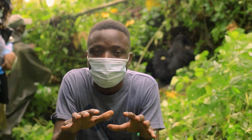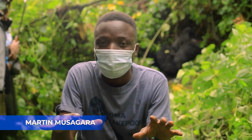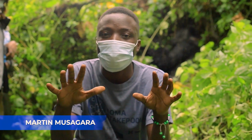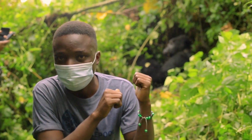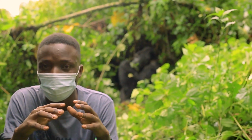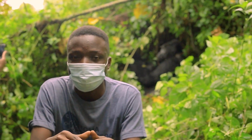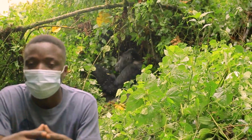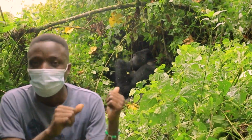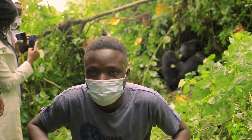Okay, now we have been walking for about half an hour, and now with the eco guards we've been able to find one of the gorillas, the low mountain gorillas. So now we're going to start a guiding session with the eco guards. They will be explaining something about the gorilla we came to find here. So stay tuned with us.